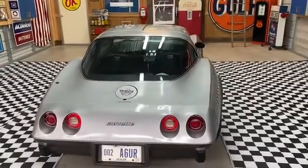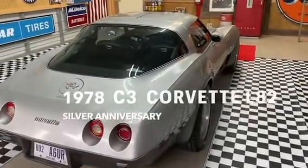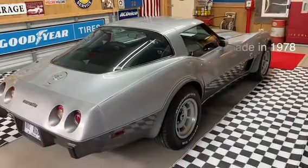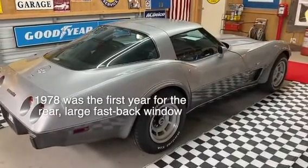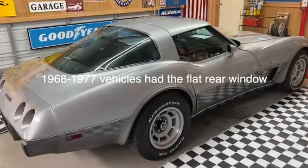Today we're going to look at a 1978 Corvette. This one is the Silver Anniversary model, coupe. They made 40,274 Corvettes in 1978. This was the first year that they put the fastback large window in the rear. The previous years, 68 to 77, had the flat rear window.